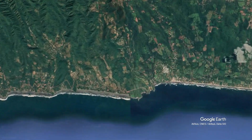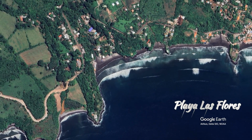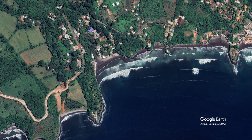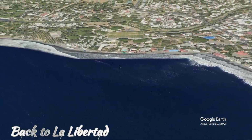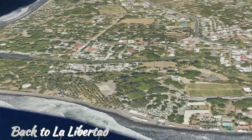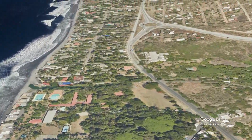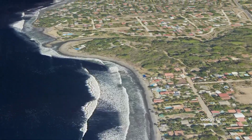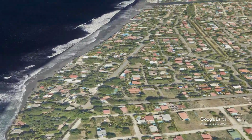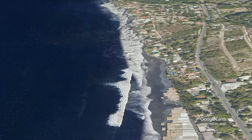The distance to the airport is important to count, to know how you want to start or end your surf trip. Depending on the hour you arrive or leave, you can decide if you want to stay closer or not to the airport. And in this video, we bring you the destinations of La Libertad so that you can get an idea of what to expect and which is the best place for you according to your interests, your surf experience, and your budget. So let's begin.